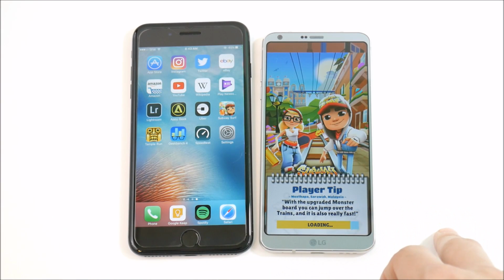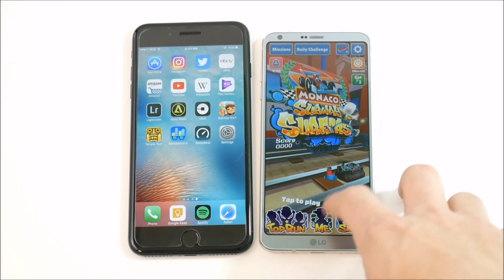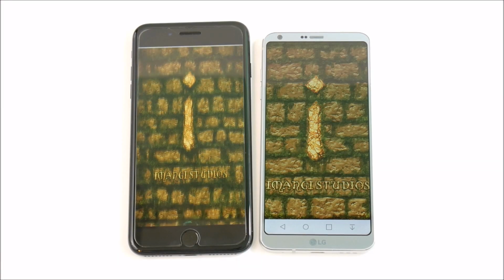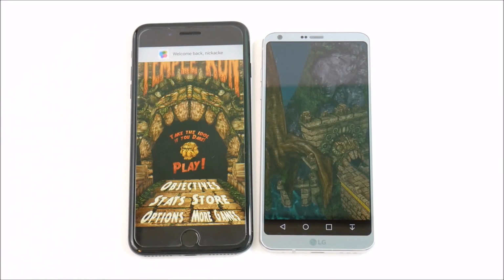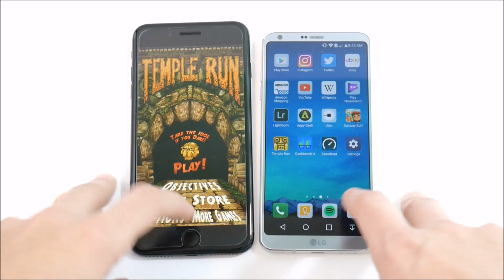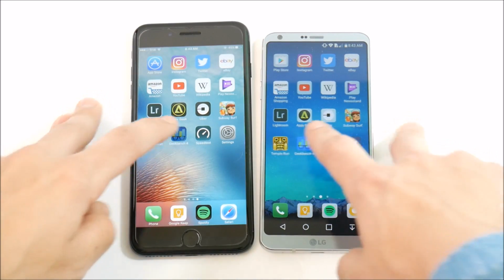You can see we're still waiting on the G6 while we're already doing something else on our iPhone 7 Plus. Coming home here, let's go into Temple Run. And you should see the 7 Plus is ready to go. So for gamers, the iPhone 7 Plus is your boy. Big screen, very fast. Let's go into Geekbench.